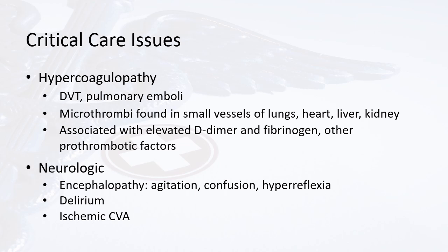Some neurologic complications include encephalopathy, which may manifest as agitation, confusion, or hyperreflexia, delirium in the ICU, and also ischemic CVA, which might be a result of the hypercoagulopathy as well.